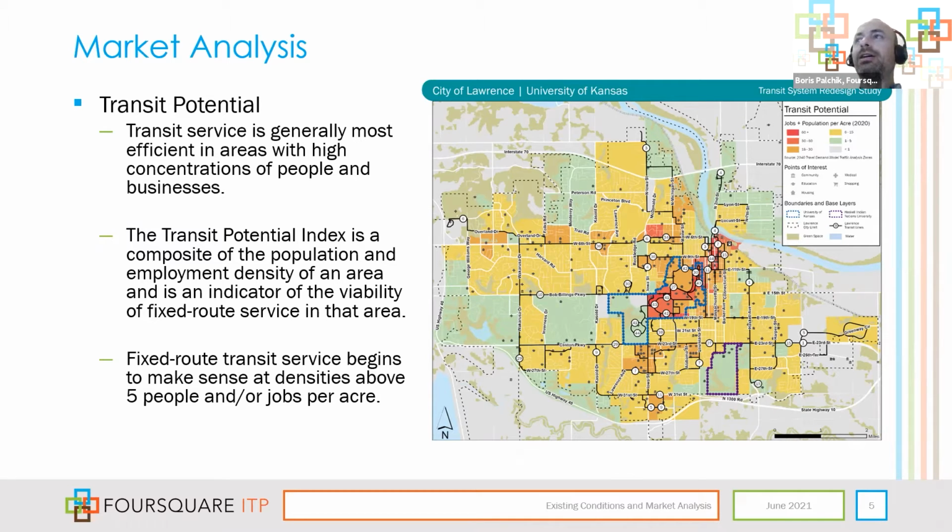So density refers to the number of people that live or work in close proximity to one another. The more people there are that live and work in close proximity to one another, the more likely we are to see transit ridership, and the more likely we are to see fixed route transit service being an effective model. This map here is color-coded by density.